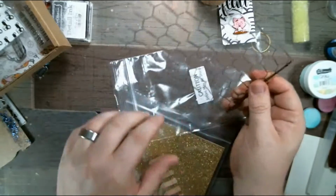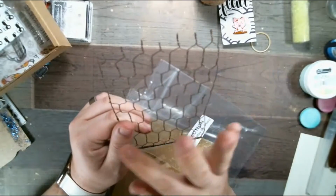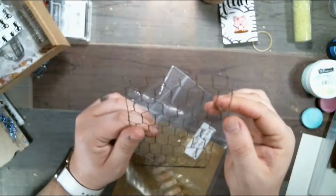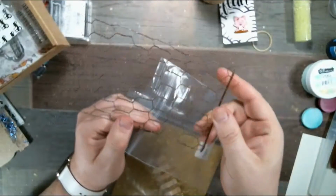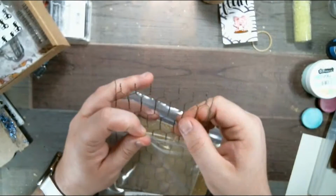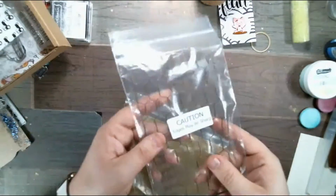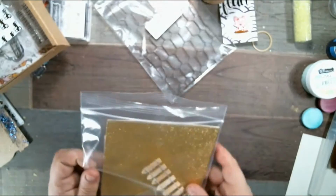Just be mindful, just be careful. It is real chicken wire. It is a decorative chicken wire. This isn't something that you would be using, obviously, out with your chickens. I mean, you can if your chickens are this little, but it's something that we wanted to include so you can spray over top of it. You can paint over top of it. You can do so much stuff with it, but that is the chicken wire that I just think is so cool and so unique.